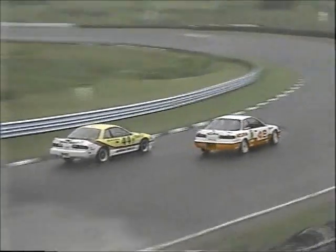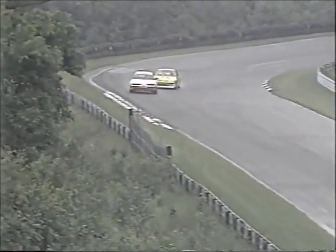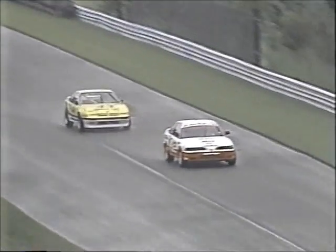This is Doug Peterson, and he has got Pepe Pombo all over, and this is for second place. Pombo goes underneath. Can he make the pass? Doug Peterson's windscreen wipers let him down now. His windscreen wipers don't work anymore.